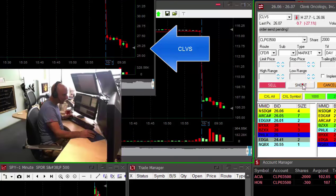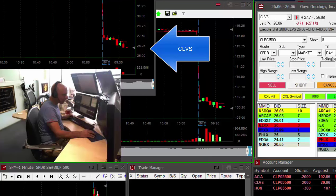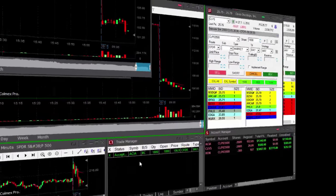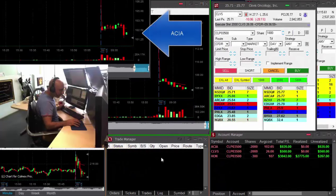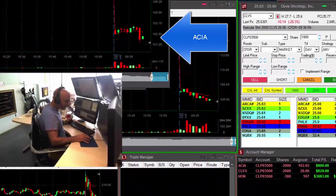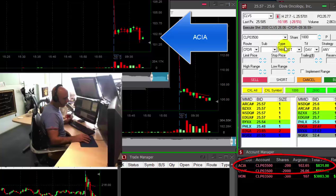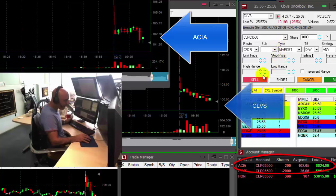Okay. CLVS. Taking a short. 2,000 shares, small size. Think it's going to continue. There's a very nice downside momentum. And here comes ACIA. I didn't even see it was happening. Okay, what a nice breakdown. Last few seconds, up $1,000, getting ready to cover. Okay, great trade in ACIA.